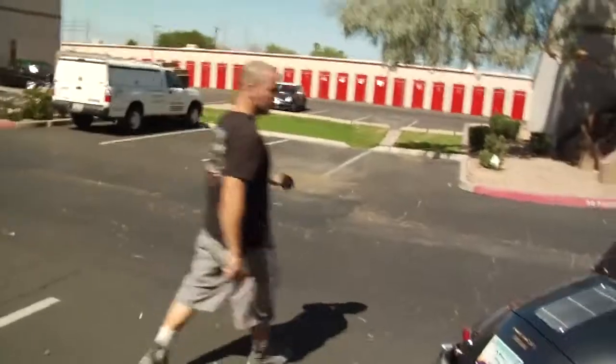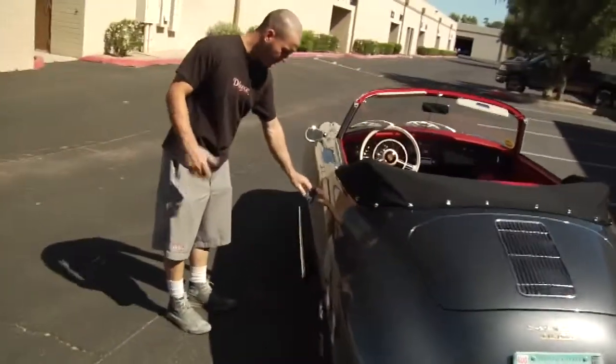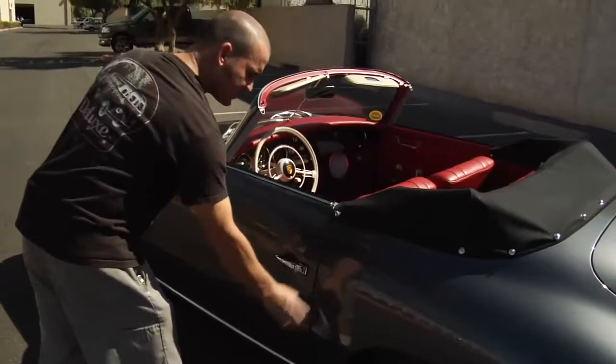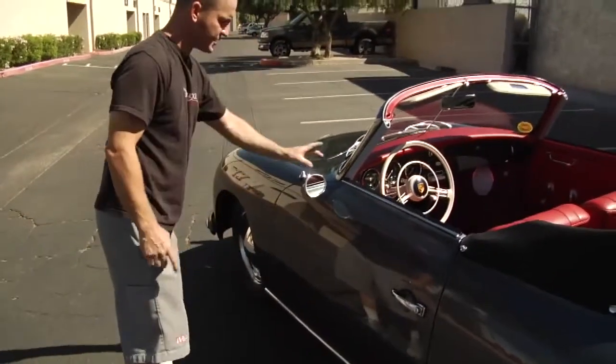Another thing that people don't realize when you restore these cars, and a lot of the shops don't do it, is when you have, say, rust repair here, and you've got to do filler work and build this up and make new metal here. We also did the same here. We replaced all this metal, it was rusty.